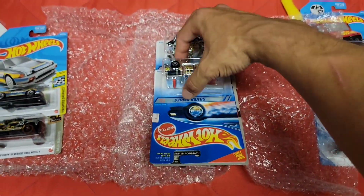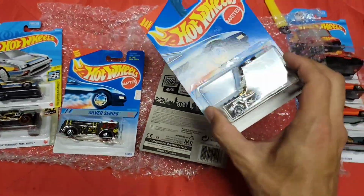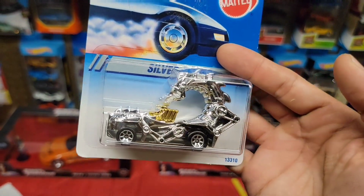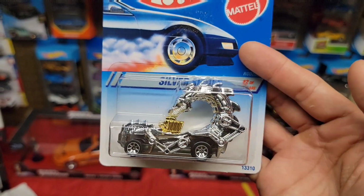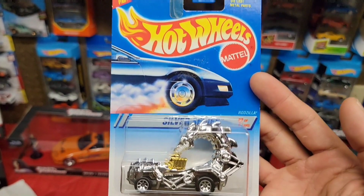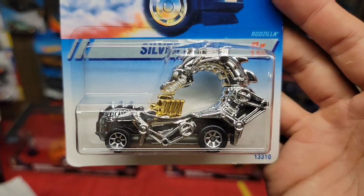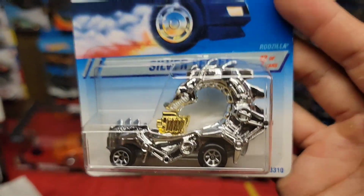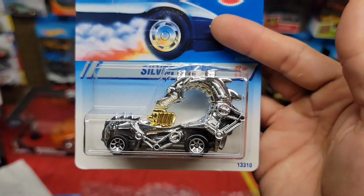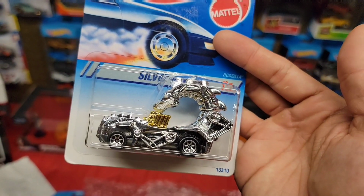And look at this. Oh my. Oh, that is so sweet, guys. Check this out. Silver Series. Look at that. Oh, that is wicked. This is number 2 of 4, the Rodzilla. Look at that. That is so freaking cool. Look at that detail, guys. Now, I looked up the Silver Series and I had seen that, and I was like, oh man, the Rodzilla looks crazy. But look at that. You got the gold motor. That is really cool looking.